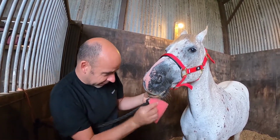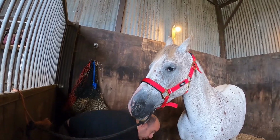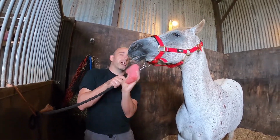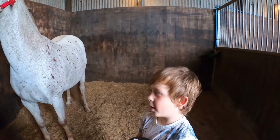Right, I think she's not as green. She's all green, she gets spirulina in her feed for her immune system and such like. And it just dyes her a bit green, it's quite interesting. I get quite a few ruined t-shirts with it. Rubbing it right up your back.